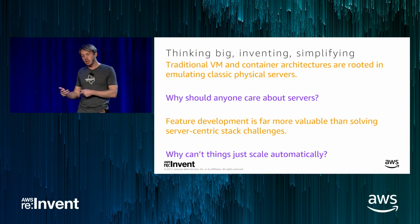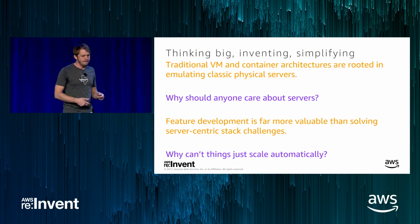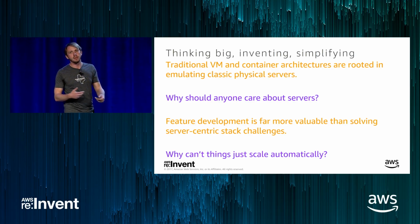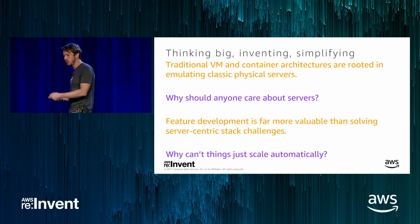The feature development is way more valuable. Everybody's focused on the feature. Nobody wants to write glue code. And why can't things just scale automatically? Why do I need to sweat what my utilization is for my particular stack? These are challenges that everybody's had to suffer through.